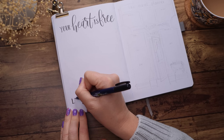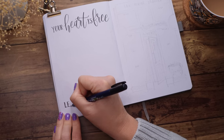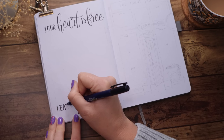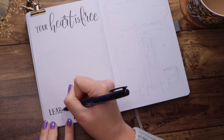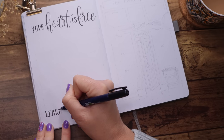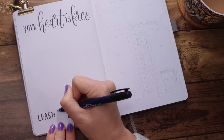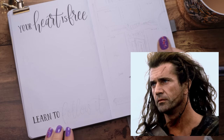So now I'm moving on to my next page, which is my gratitude list. On this page, I love to write things that I'm grateful for throughout the month. And I always like to have a quote that sparks my interest in that area. So the quote that I decided to go for this time is from Braveheart, which is an all-time brilliant movie.